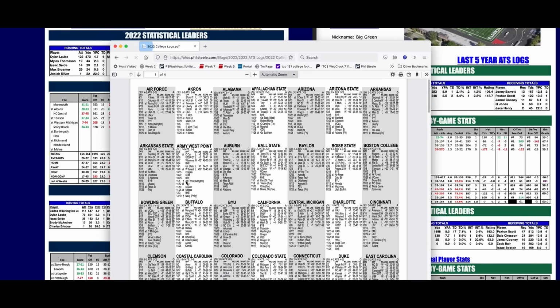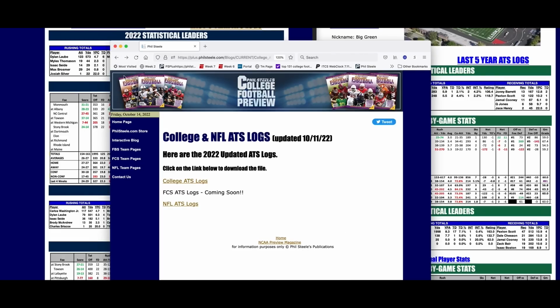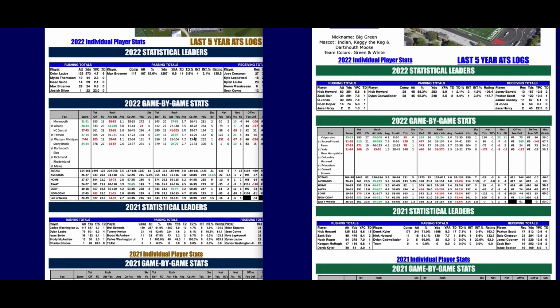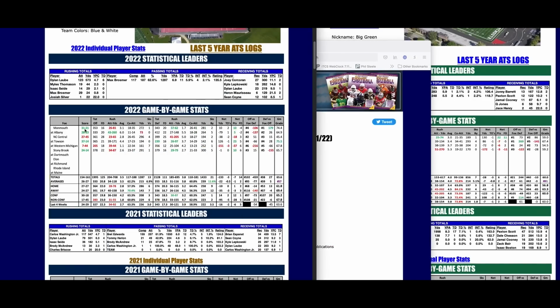We do have the college ATS logs here updated for you for this year, but I'll get to that in a minute. But we will have the FCS logs. They may even be updated today, for crying out loud. So when you go to your Phil Steele Plus today, go here, click on your logs, see if they're updated today.